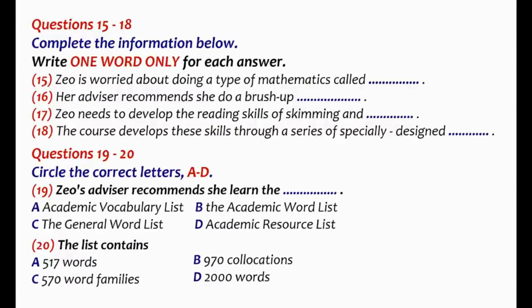But I'm a bit worried about the maths. There'll be some statistics to do, won't there? Basic statistics, yes, but nothing more difficult than your last year of school maths. I know, but our maths syllabus was a bit old-fashioned. Mostly algebra, geometry, trigonometry and stuff, hardly any stats.